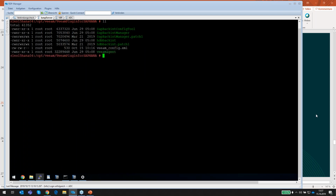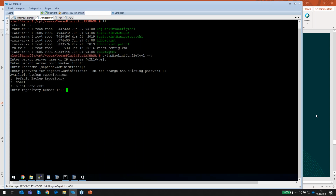And guess what? If I look into the system, there's something called SAP backend config tool instead of Oracle config tool. There's a SAP backend manager and the HDB backend. So it looks exactly the same, besides one is for HANA, one is for Oracle. And I can do exactly the same trick. Looks a little bit different because the tool is different, but if I do a -W, I put in either the host name, fully qualified IP address, or simple host name, then enter the backup number, username, password.